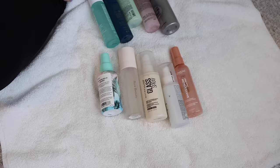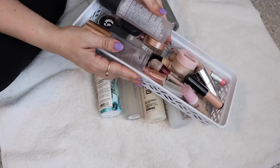So I feel really good about what we are keeping. In theory, out of all that we've done, this is everything I'm keeping. The concealers and then these setting sprays. We went from an entire drawer in my collection to a half drawer, which is great. That was the goal. So I hope that you enjoyed this decluttering video.